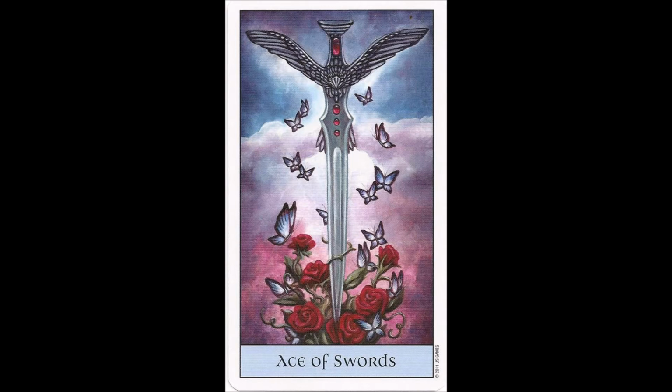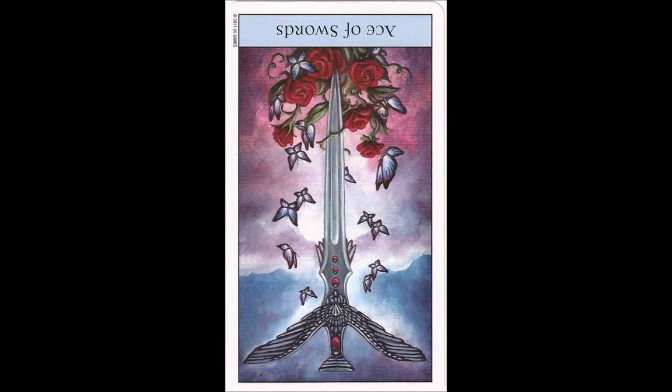The Ace of Swords reversed. The Ace of Swords in reverse may not be a card you want to come up, but each card, whether upright or reversed, is important to get a clear reading. It shows you there will be delays and setbacks, but not something you cannot overcome, so don't give up.